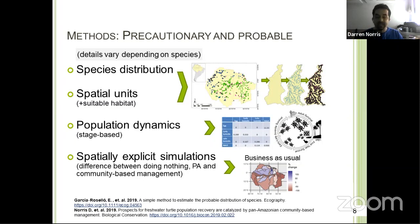So precautionary in that we didn't include deforestation. We haven't included mining, climate change, and probable in that we were able to generate confidence intervals, look at the sensitivities throughout the whole modeling process. And the process details depend on the species.